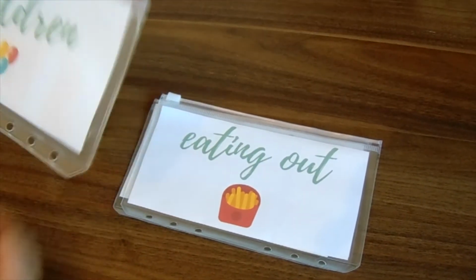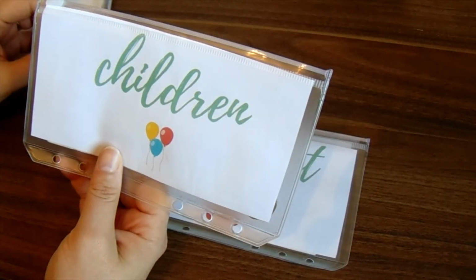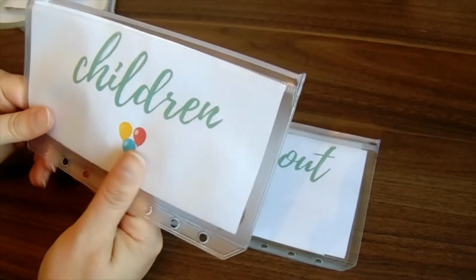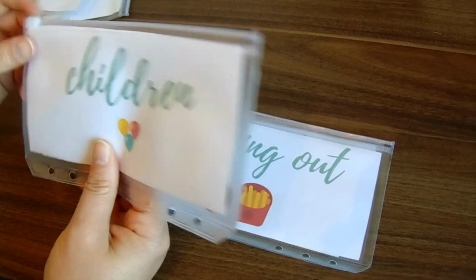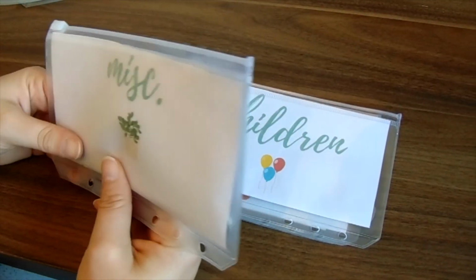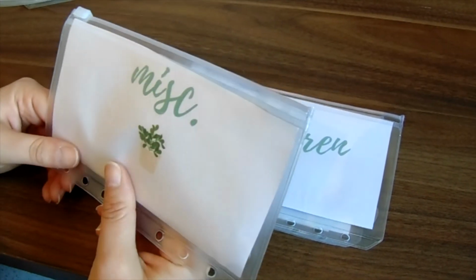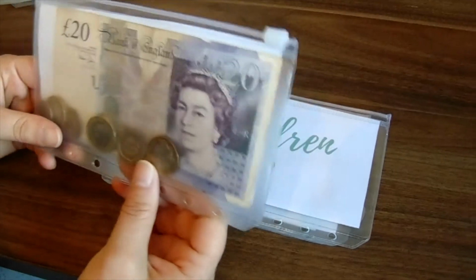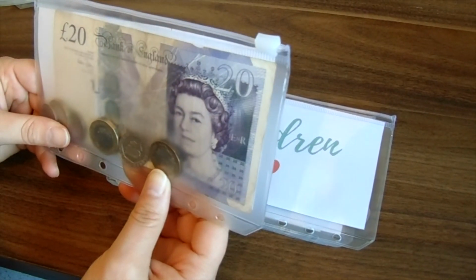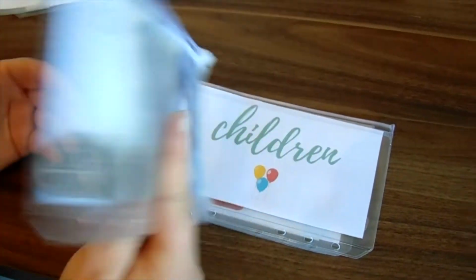Children, maybe not in this one actually, thinking about it. We've not done that much. We went to soft play the other day, but maybe we're kind of okay in this one. Miscellaneous. Oh, again, maybe not, because I increased it to 150 for this month, and will do until the end of December. So maybe that is also under budget at the moment.